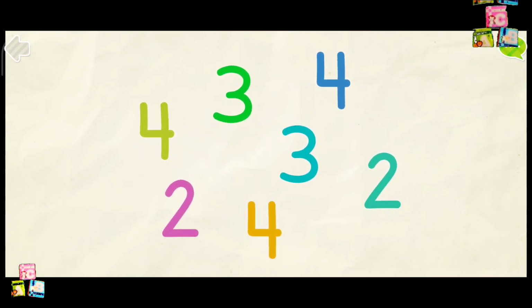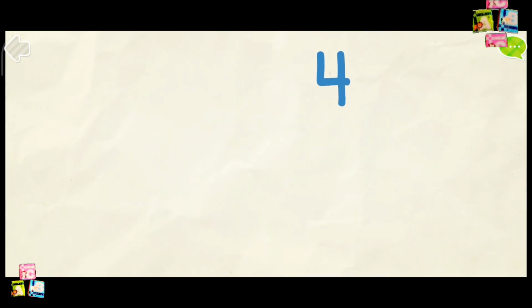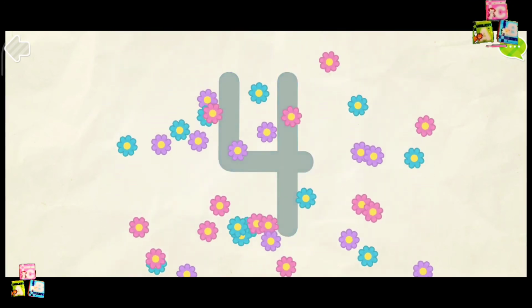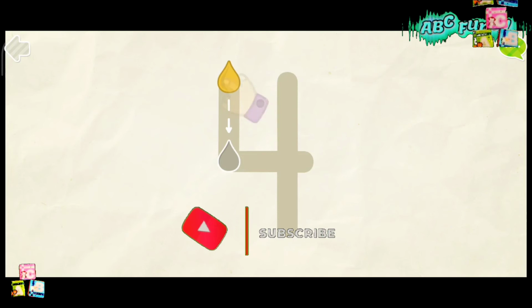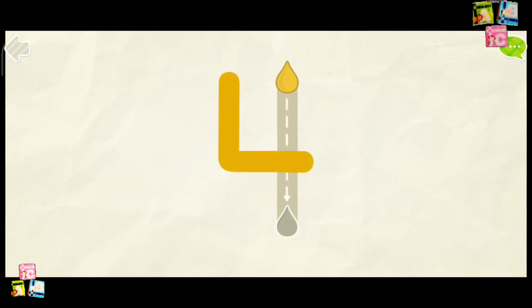Find all the number 4s. You got it. Color the number 4. Correct.